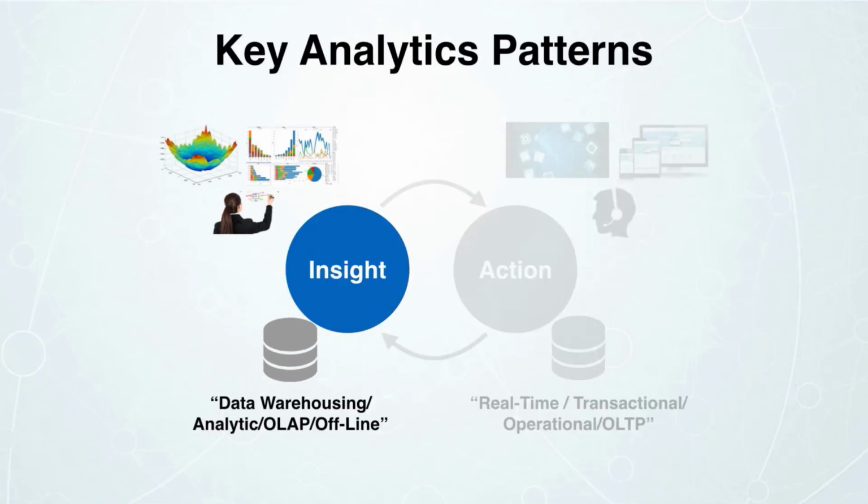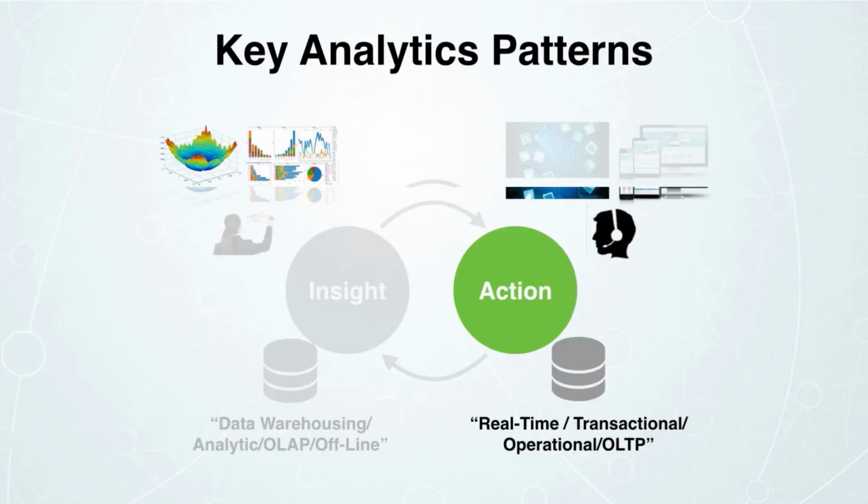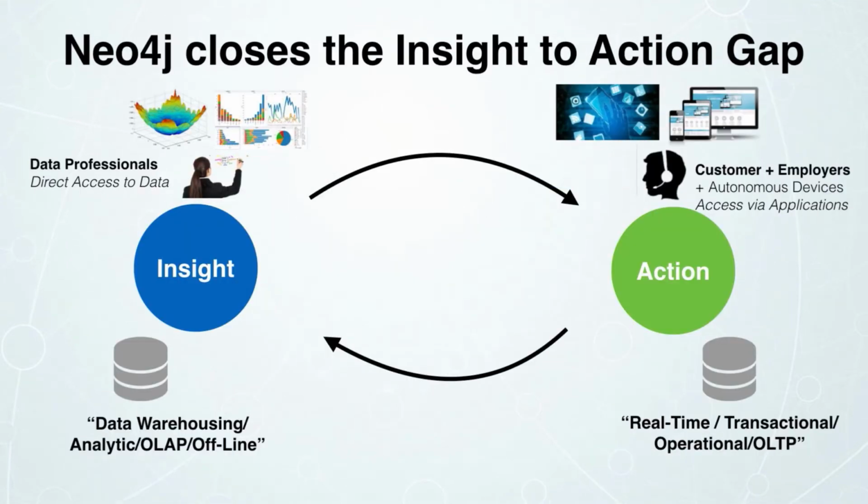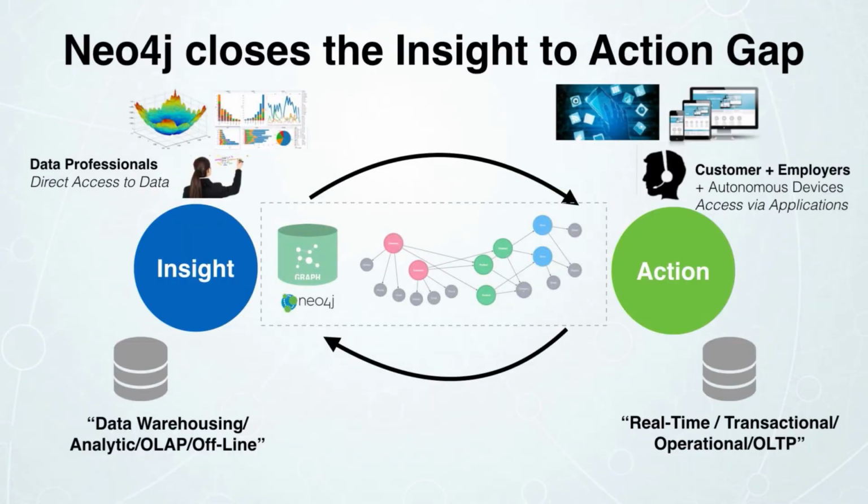Your systems of analysis and your systems of insight on one side, and your systems of engagement, your transactional applications on the other side. Well, this is where Neo4j really comes in. It can bridge this gap very, very well, and we can produce the insights as well as have the ability to query this data store in real time across multiple connected data items to produce the action, to produce the recommendations, in real time.